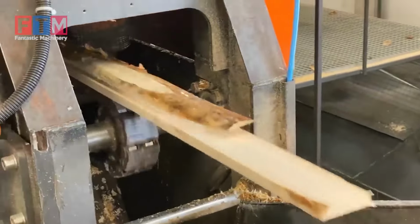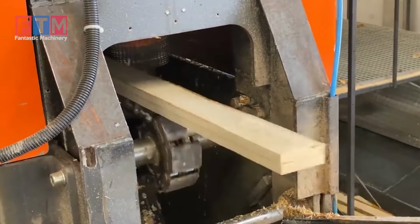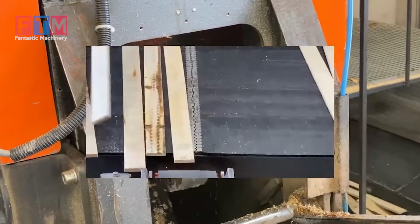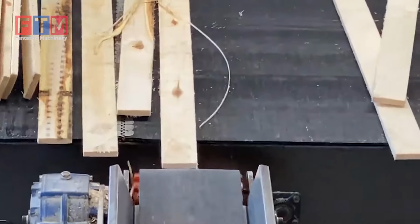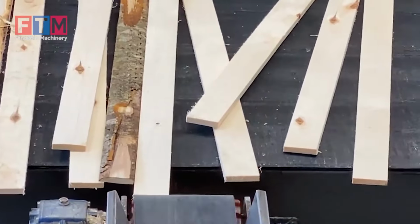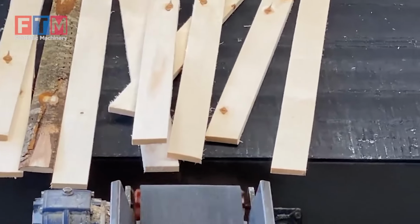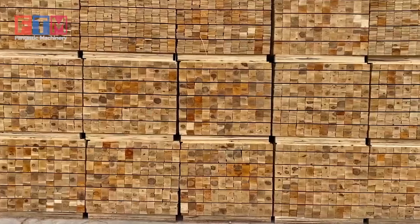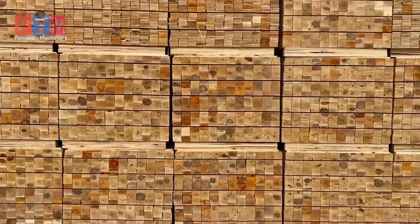The transportation and processing of hundreds of felled pine trees into smaller pieces demonstrated the factory's ability to handle large volumes of raw material with high efficiency. The combination of advanced technology and skilled labor resulted in a streamlined operation capable of producing significant quantities of high-quality timber, ready for various applications in the market.